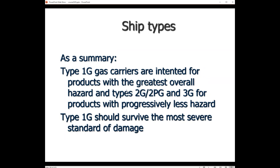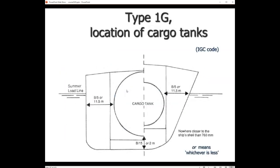That means that in these type 1G carriers, you will be allowed to carry the most hazardous products, while in 2G, 2PG, some less hazardous, and in 3G, non-hazardous products. 1G should survive the most severe standard of damage like collision and stranding. This is what is meant by protective location. We will stipulate minimal distances between the tank, primary barrier, and the outer hull.